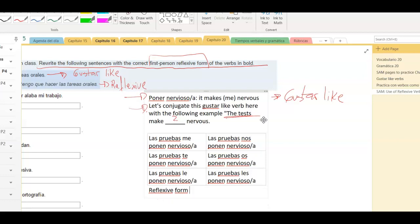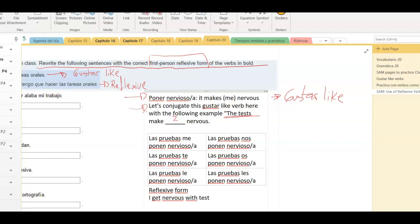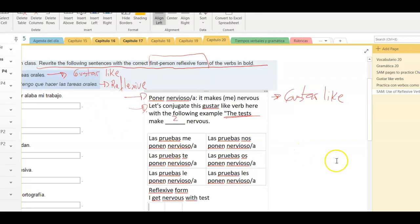So I get nervous with tests. I get nervous. It's not the tests that make me nervous. It's that I get nervous. So let's conjugate that in the reflexive form.